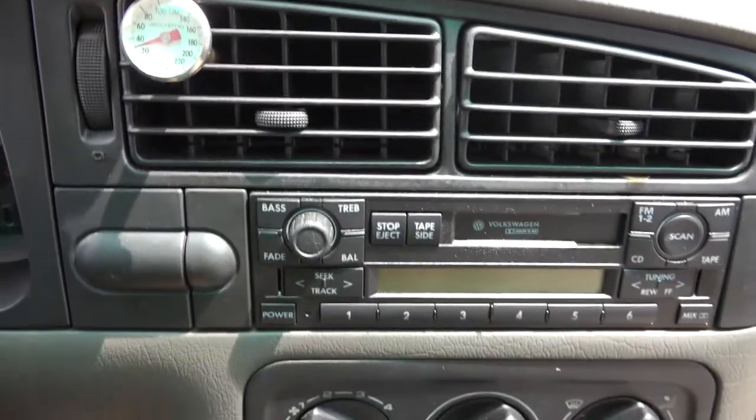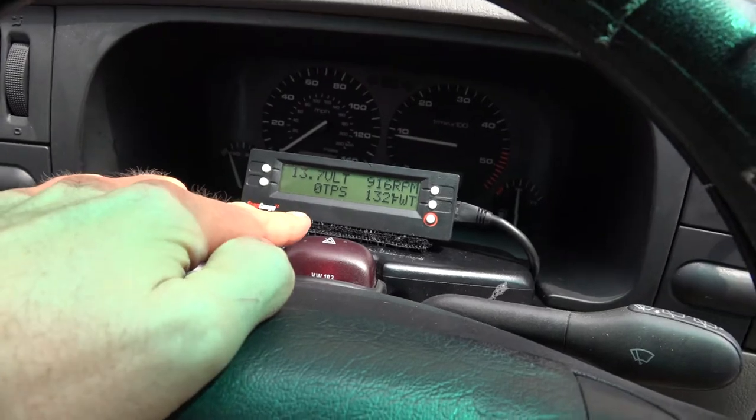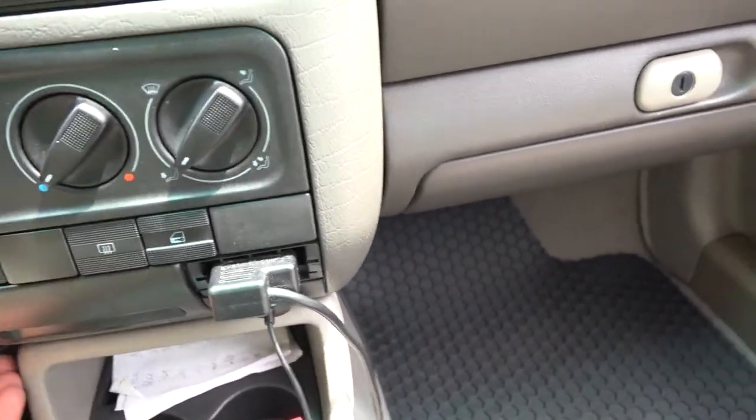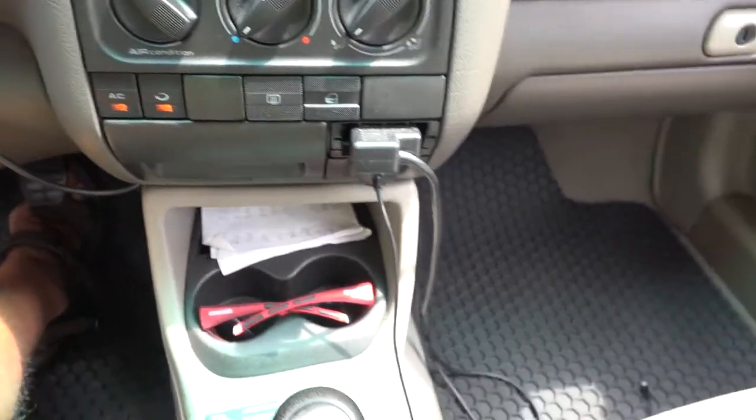And this thermometer, yes, I will leave it with the car. But the scan gauge does not go, that's mine. I'm going to put that in my truck. If you would like to get one, you may do so. You can pretty much find them anywhere.